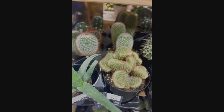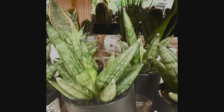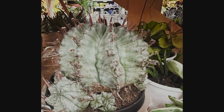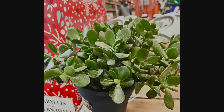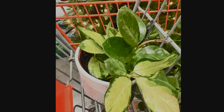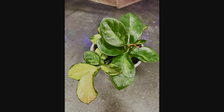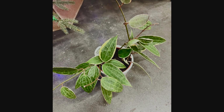Totally happy. Hopefully I can keep them alive and keep you posted. I don't know, for some reason, I do struggle. Look how beautiful those sansevierias and cacti are. I needed to share them with you, because these are not things that I see. That's the jade I got, $12.98. That's the Hoya white dotty, $12.98. That's the one I got, guys. And that's a Hoya macrophylla that I got.